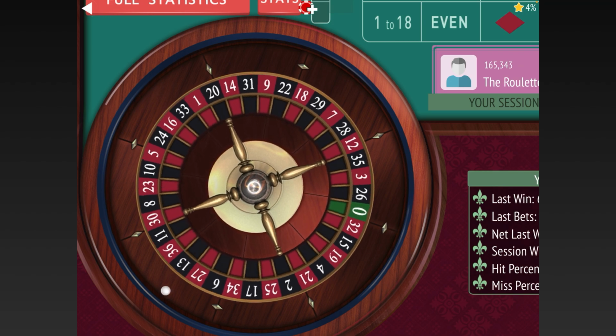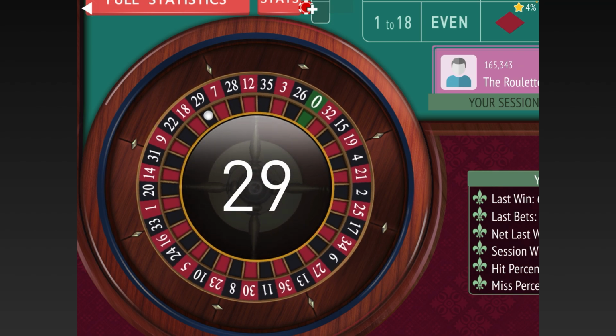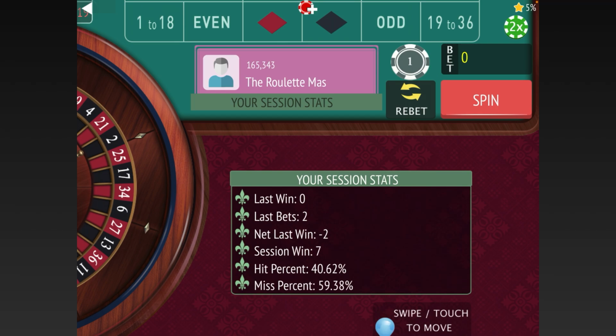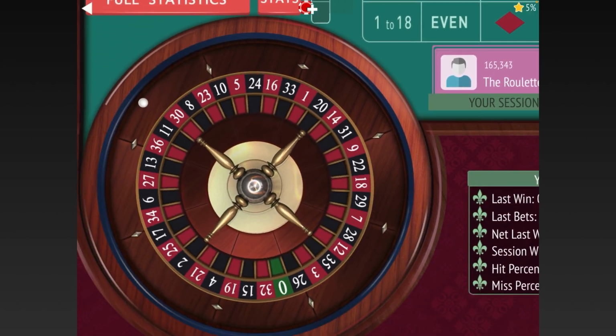And we're already almost up $10, which is like what some people were commenting. They won $10 in an hour, or $20. There was a couple that said 20. So we lost that one, so we know the next one's going to be 3, not 1, and we're going to spin without betting.